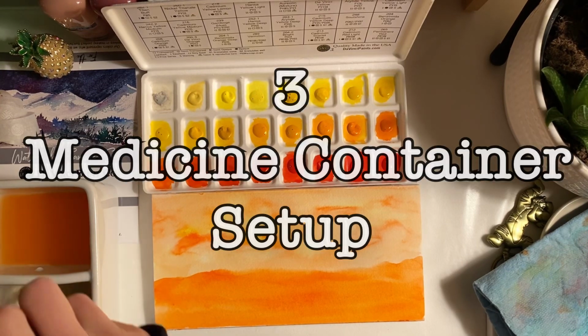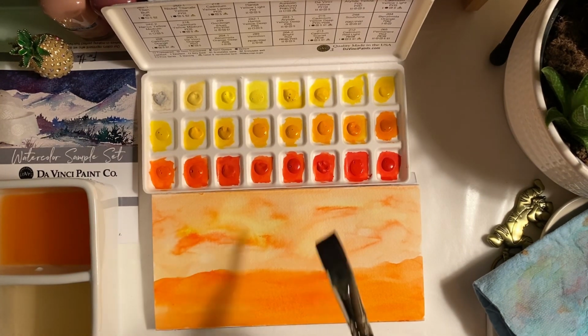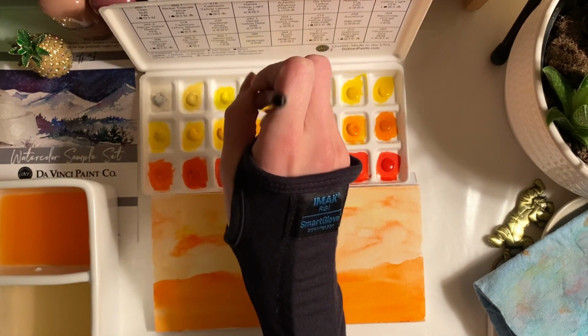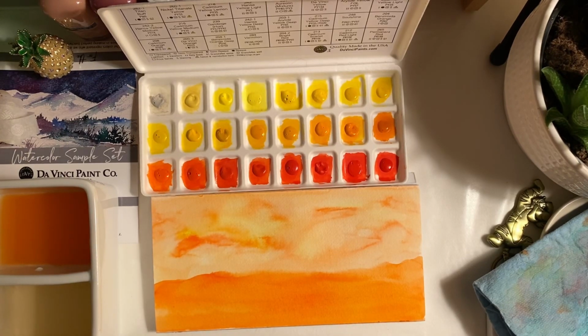Number 3, my new medicine container setup. Did I say that too fast? So exciting. I never really thought I would be somebody who got all excited about medicines, but okay, here we go. I used to use this giant bag with the full 90-day supplies of all of the different medicines, and then put that in my suitcase. And then I would also use a larger 6-well daily medicine container. 6 compartments? I guess well is a painting term. 6-well medicine container. A 6-compartment medicine container.